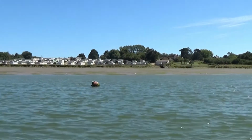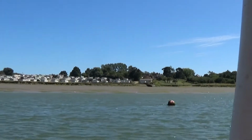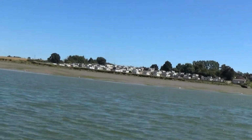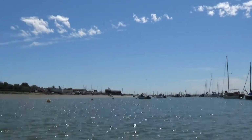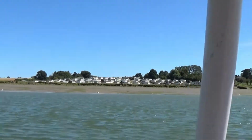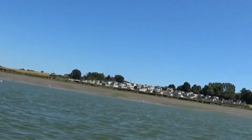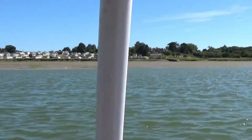Right, about 2 hours 10 minutes in, just heading up the Strood, going past Simmons's caravan site. Just met a few people on boats and said hello to them. It's just pushing around, so I need to make a correction. I'll do that and keep videoing. Battery still bang up there at 13 volts.